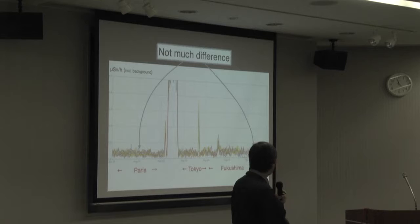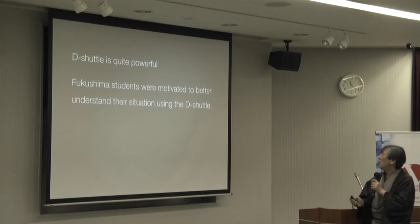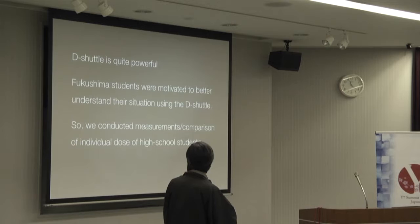Paris, Tokyo, Fukushima. So the dosimeter, as you can see, is a very powerful device. And Fukushima students, high school students, were motivated to better understand their situation using this device. So we conducted measurements and comparison of individual person dose of high school students and wrote a scientific paper together. Let me show you.